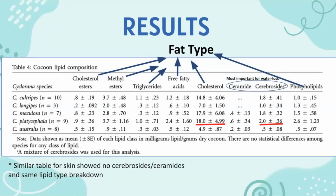So this is table 4 from the paper, and this is an important table from the paper because it shows a breakdown of the different fat types in the animal. So as you can see, there are 1, 2, 3, 4, 5, 6, 7, 8, 9 different types of lipids, and cerebrosides and ceramides are the most important for water loss, as we'll later talk about.